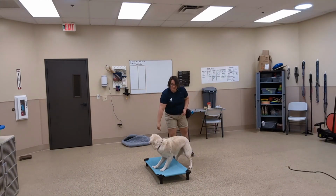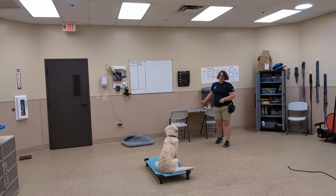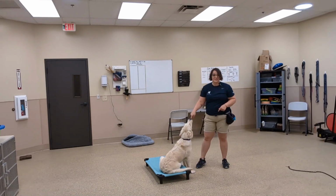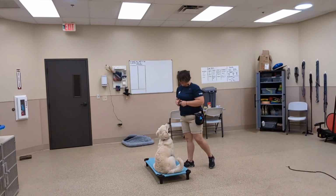So, prime example, I went to go put that away. Place. And she has to stay there. You just redirect her back on there. Use your negative marker of "ah-ah" and then place. Can you walk around? See her little toes? I don't know if you can see it on the camera. Her front little feet are off it. So I'm going to push her. Yes. Place.